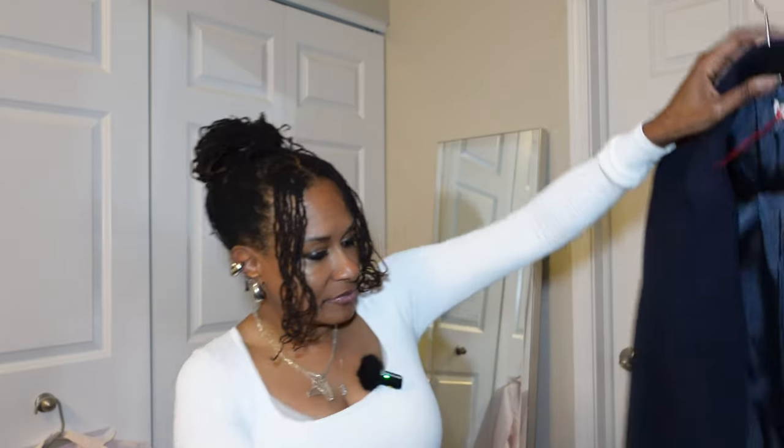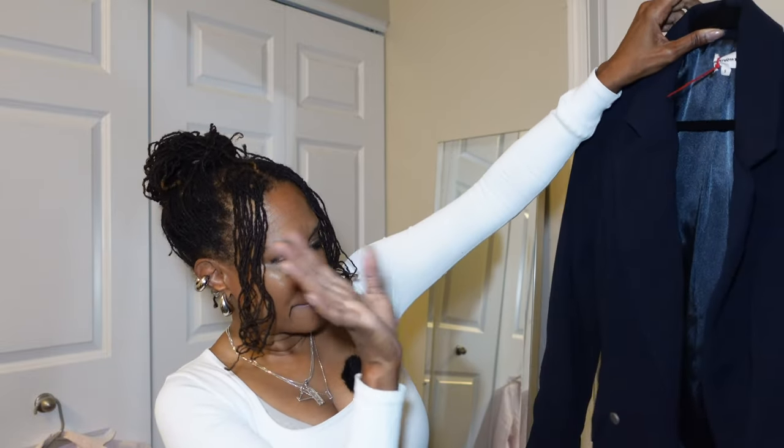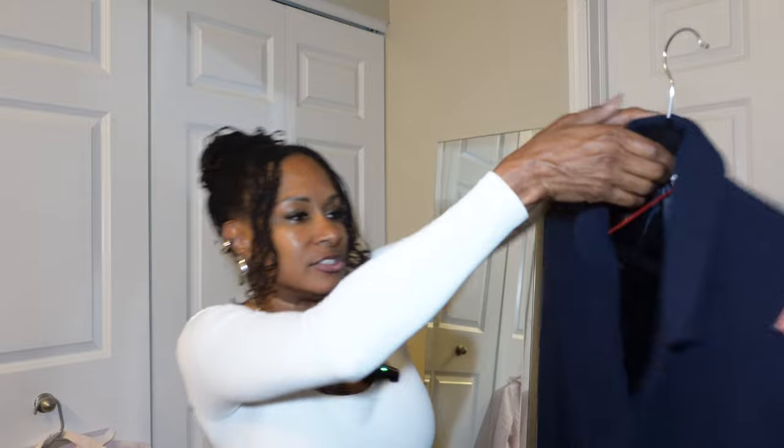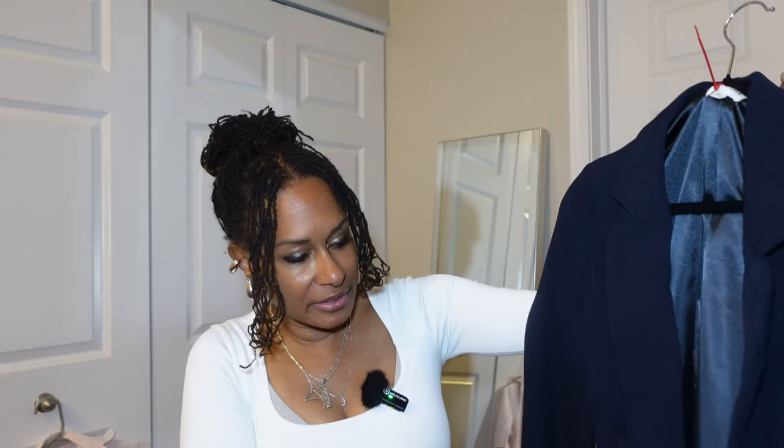This jacket is by Superdown. I love the cut of it. I love the way it fits. I didn't like where it was buttoning, but that's okay because what I'm planning to do with it won't matter about the button. Really loving this jacket.